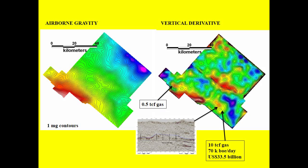I couldn't resist showing this slide. It shows you how to target a $33 billion resource before lunchtime. You can see in the airborne gravity over here, you don't see it. You put it into an enhancement routine and bingo, you get a lump. This is all covered by jungle containing anticlines and things.